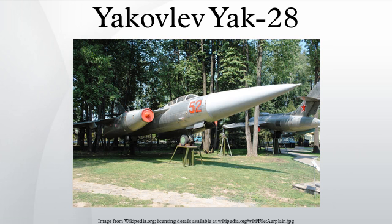Yak-28-64 prototype. Extensively redesigned Yak-28P with Tumansky R11 F2-300 engines moved to the rear fuselage with intakes extending to the cockpit, intended to compete with the Sukhoi Su-15. Performance was very disappointing, being slower than the Yak-28P, and serious aileron reversal issues caused the abandonment of the Yak-28-64.